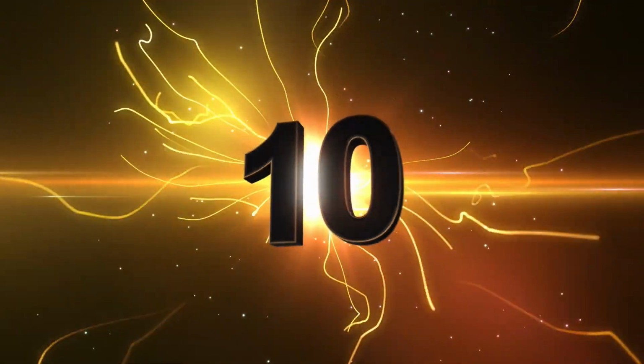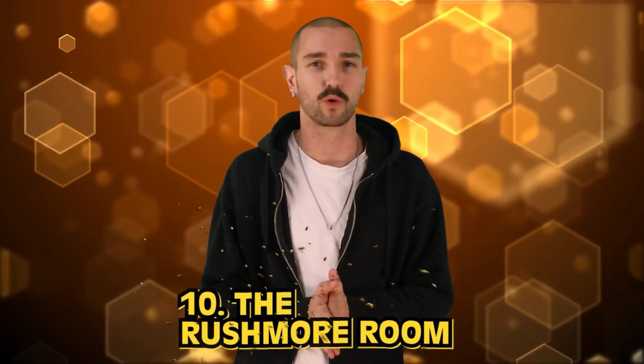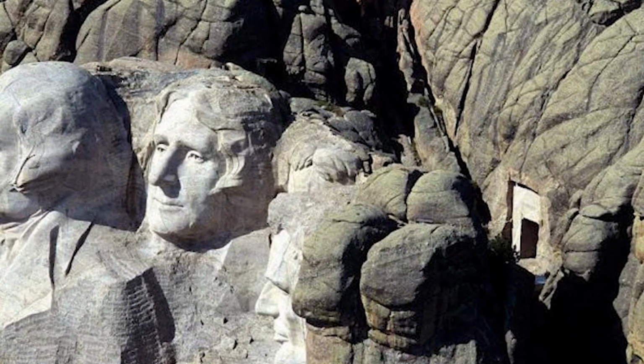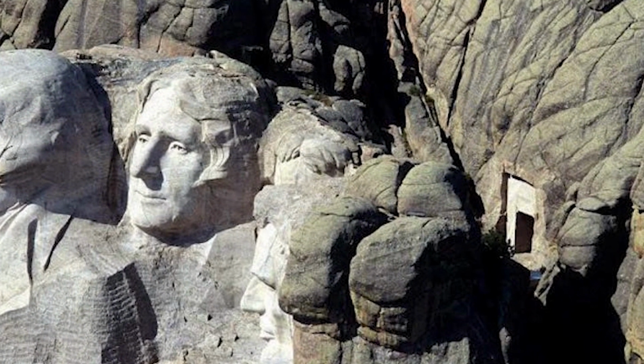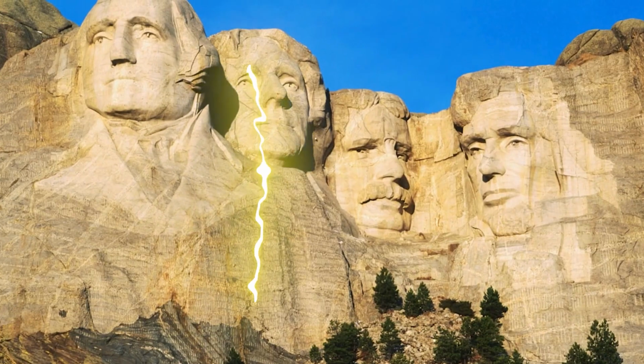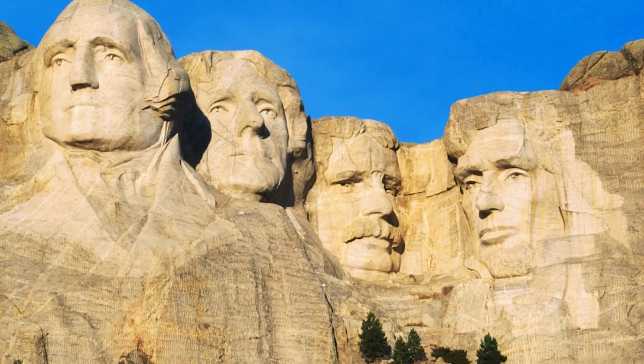Number 10. The Rushmore Room. Built by Gutzon Borglum, 1925, this chamber behind Abraham Lincoln's third eye was meant to hold documents and artifacts most significant to what makes America, America. Yeah, not country music and muscle cars, of course, but like the Constitution and the Declaration of Independence, you know, the important stuff.